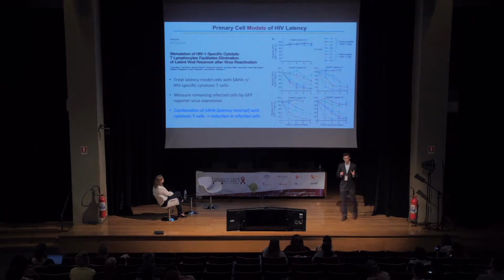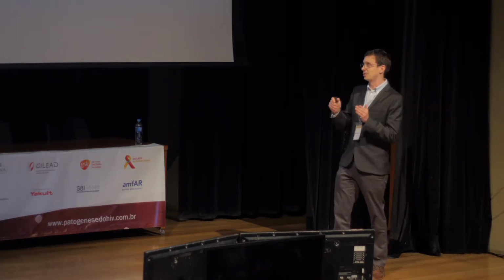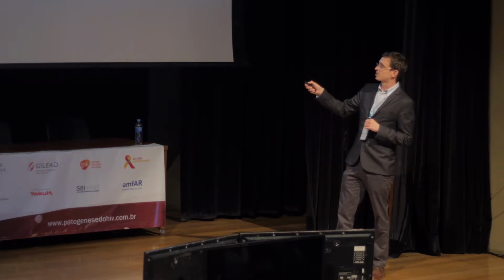So if you use one of these latency models, where it's a short-term infection in vitro and let it go back to resting, if you reactivate these cells, again with SAHA, and then add expanded CD8 T-cells, so each of the dotted lines here are from different HIV-infected individuals with CD8 T-cells that have been expanded. Here we can decrease the number of cells that are expressing GFP. So they started off showing that latency reversal alone wasn't enough against the patient reservoir, and then they show that latency reversal plus CTLs are good against a primary cell model.